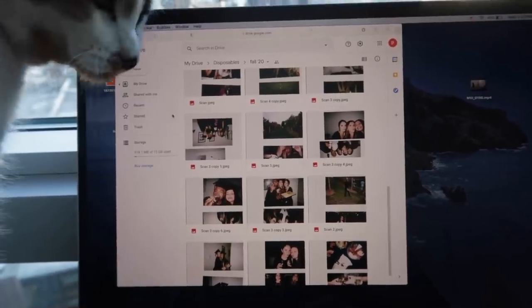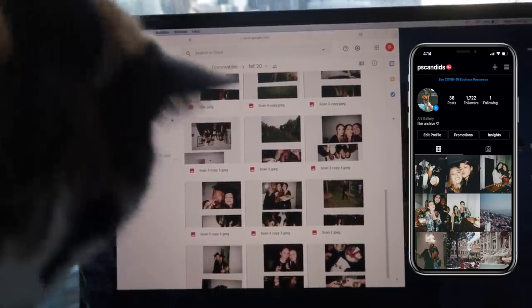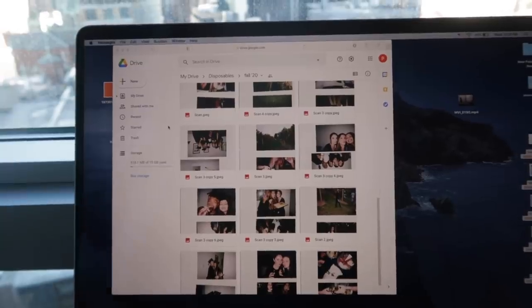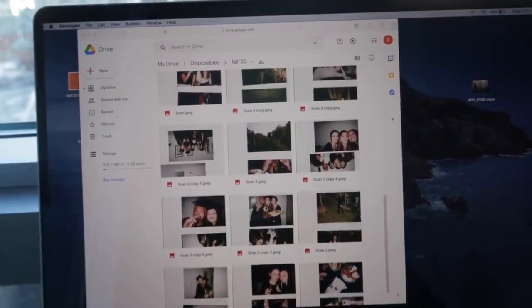I just scanned all of those photos. I have a film account. I need to upload a bunch of photos on it. So I'm going to probably do that sometime this week, hopefully. As you guys can see, I just put them on my Google Drive.